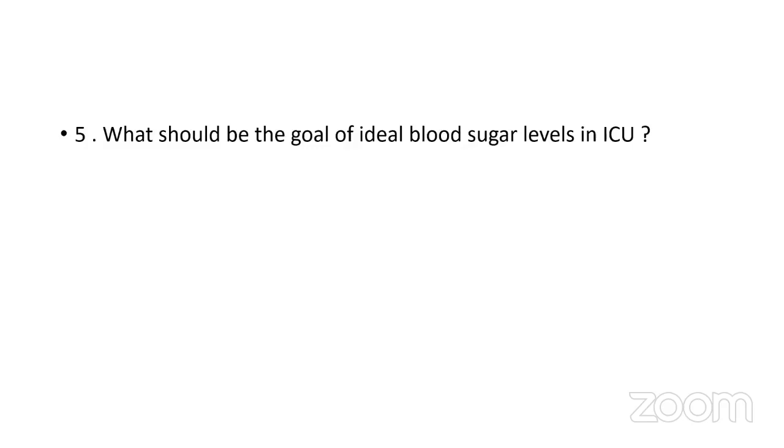And subsequently, we shifted our game plan. We shifted to 120 to 180 milligram per deciliter level in ICU. And this is a good bargain. It neither allows hyperglycemia nor does it cause hypoglycemia to the patient. Yes, another one has answered the question correctly.